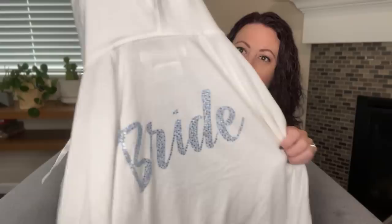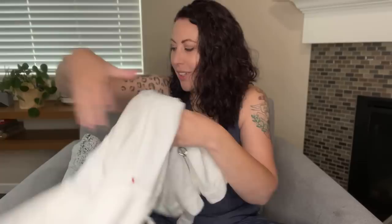And it just says bride on the back. How cute. And it's got a satin trimmed hood. Loved that. More kid stuff.